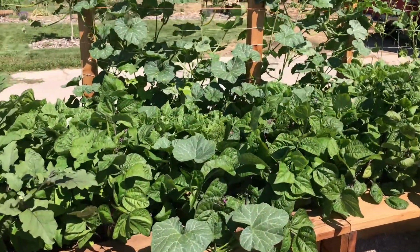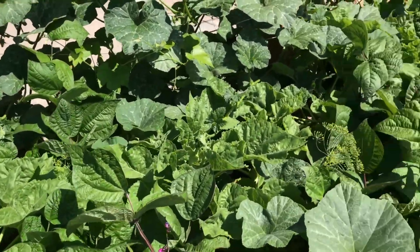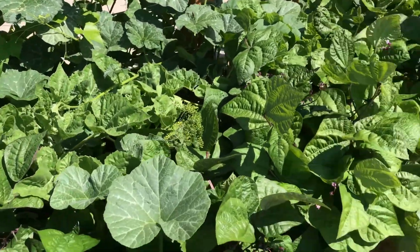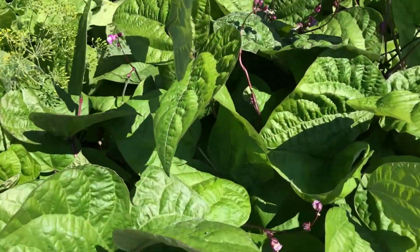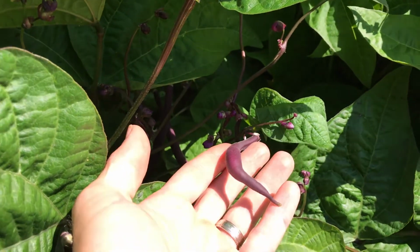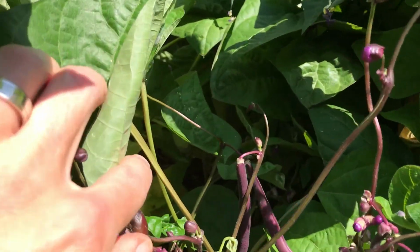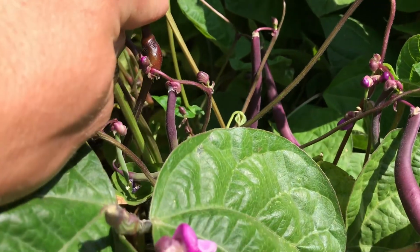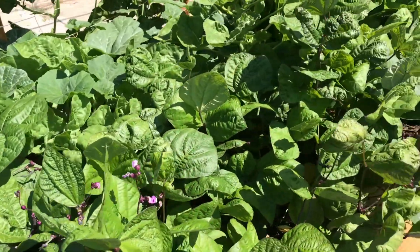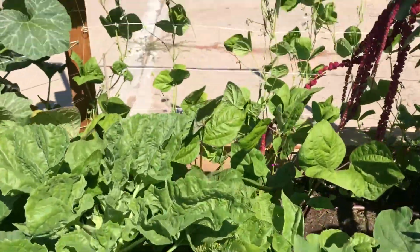So in this area, it's also packed really densely. We're capturing all the sunlight, not letting any hit the soil. And these bush beans have really gone crazy. And this variety is called Royal Burgundy. Makes a pretty burgundy colored bush bean that turns green when you cook it. But we're gonna be just loaded with bush beans. We already are. But for the next several weeks, these bush beans will be growing like crazy.